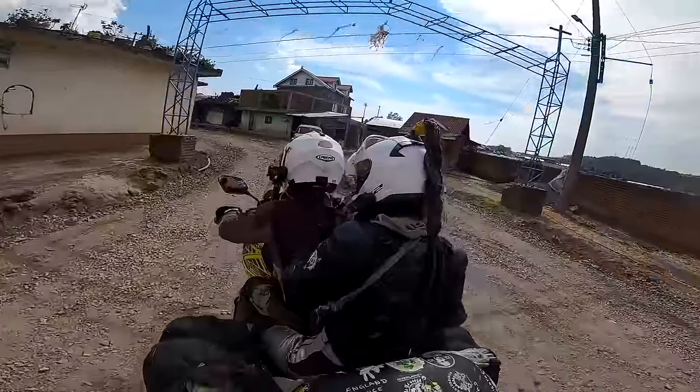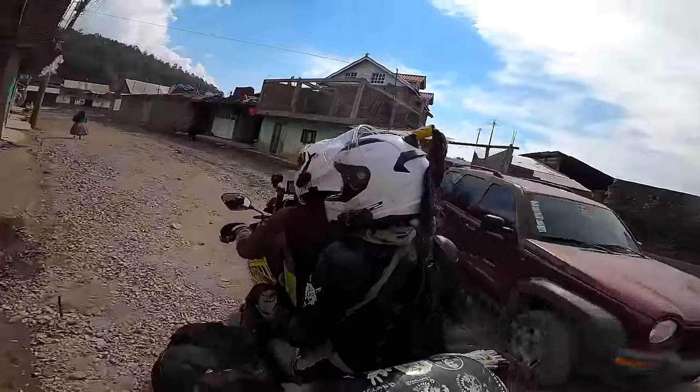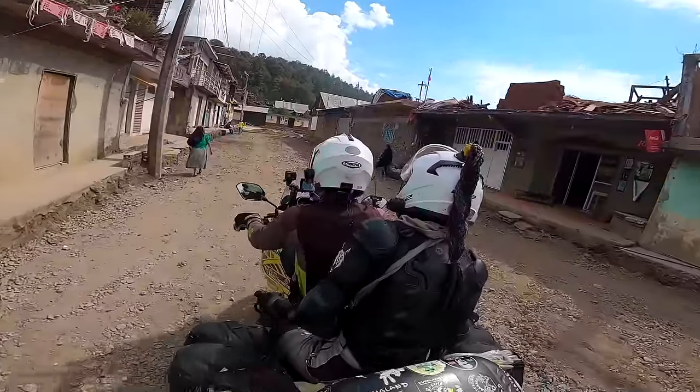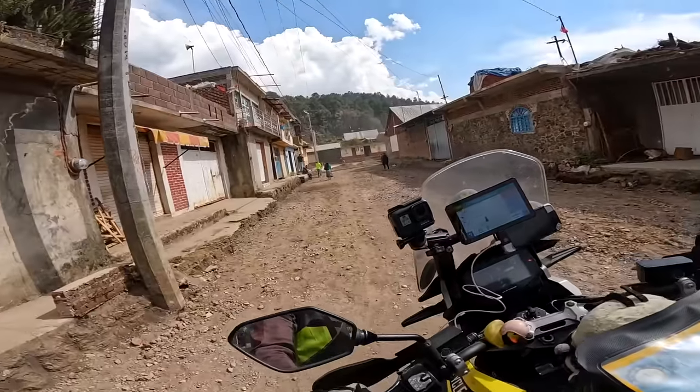So we've reached the town of Angahuan and we're heading up to the tourist information center, but this looks... Oh, yeah, that's closed, hey? I'm not sure. Oh, it is closed. Yeah. Okay. Not sure what this noise is all about.